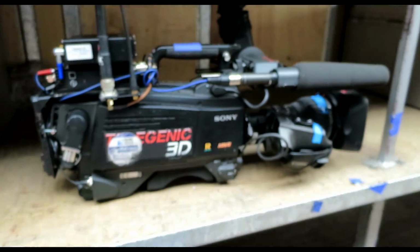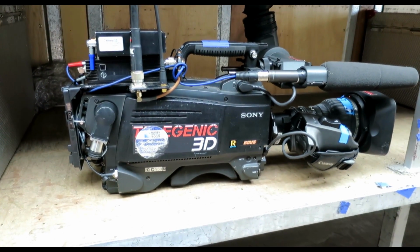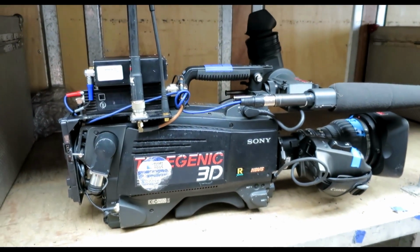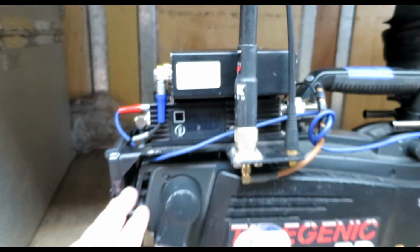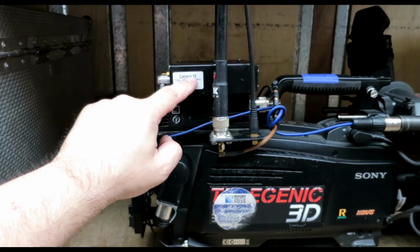Okay, so this is one of the cameras that gets used out on the ground. This is one of our radio cameras. This is a Sony 1500 camera, and the difference that this camera has from a normal camera is it has this section at the back, which has a radio module here. This is a transmitter, and this is a data module.